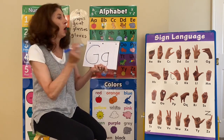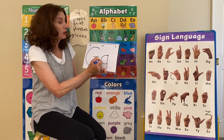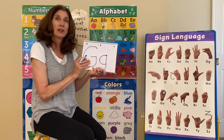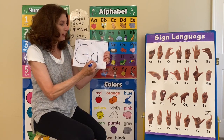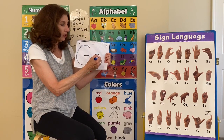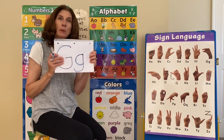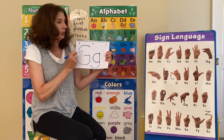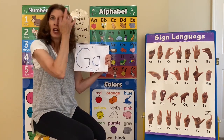circle. That almost looks like a letter C, right? Or we also started the letter A like that and we started the letter D like that. A lot of letters start with this little curve at the beginning, go back to the dot and go straight line down and around. And that's the small letter G. G is the sound it makes. Let's do it 2 more times.